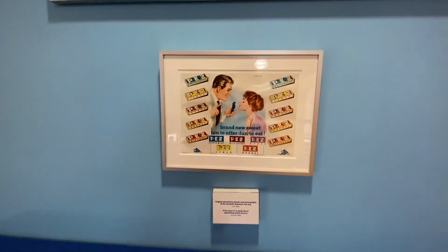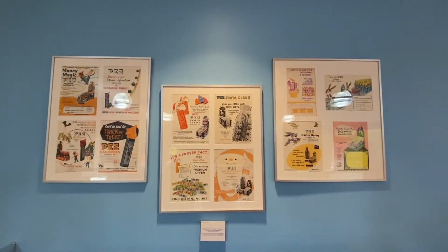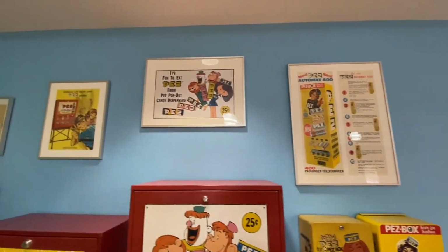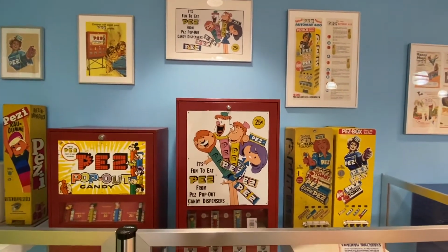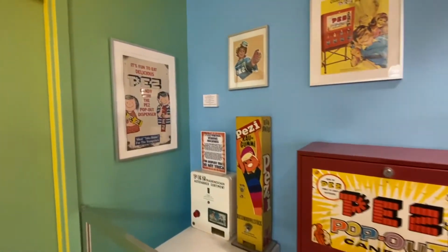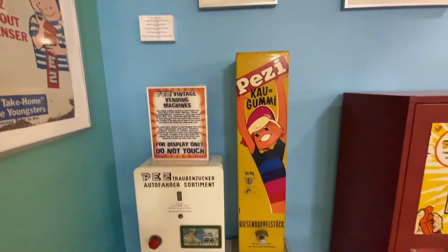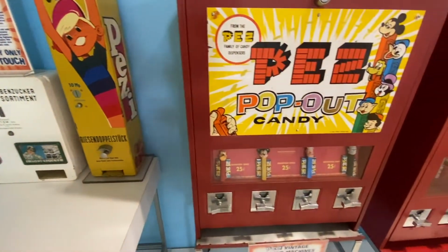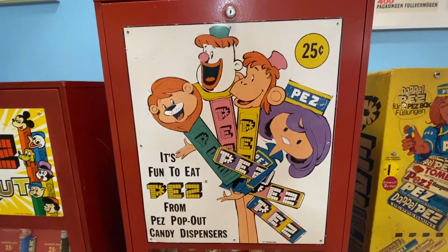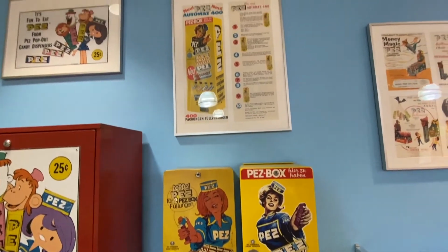I like these old ads that they've saved. Promotional materials. I guess these would have appeared in magazines. Or maybe they would have been on the wall in the store. I like these old PEZ dispensers. 25 cents. Imagine that. Get yourself a PEZ dispenser and 2 packs of candy for $0.25. If your allowance was $0.25, just think about that. What a great time to be a kid.